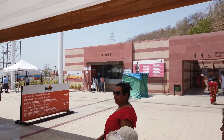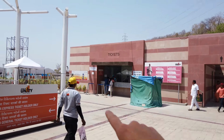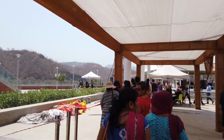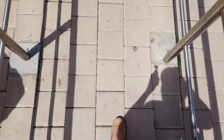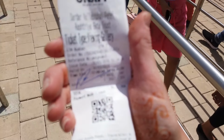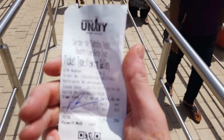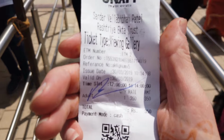Okay, so if you don't yet have a ticket, this is ticketing, but I've got a ticket, so I'm heading right in. Let's see. Okay, there's my ticket, confirmed. Entry for today, 350 rupees. Not bad, and that includes the viewing gallery.